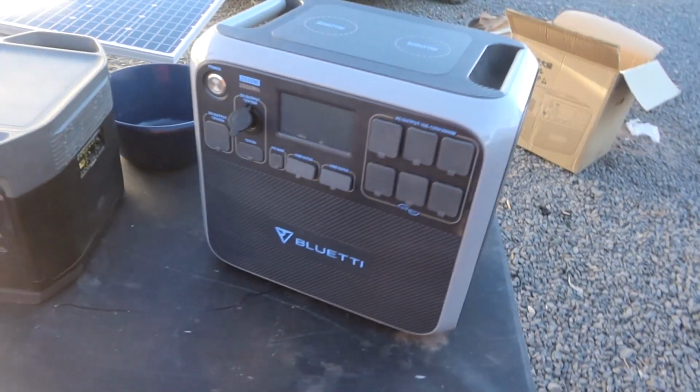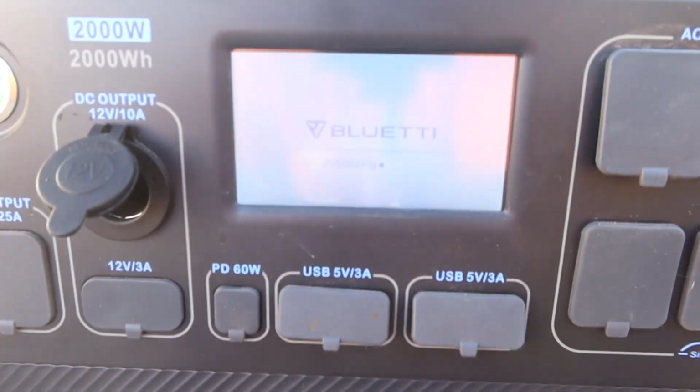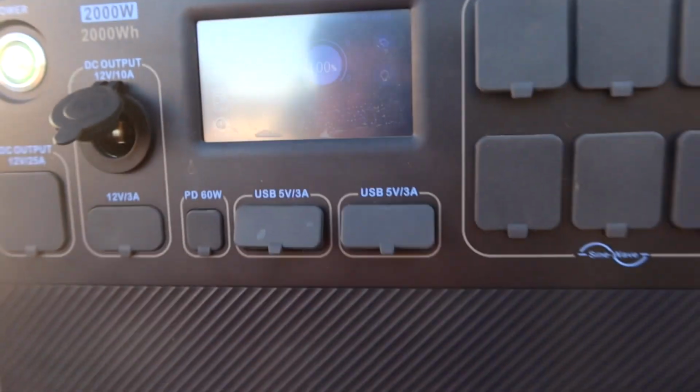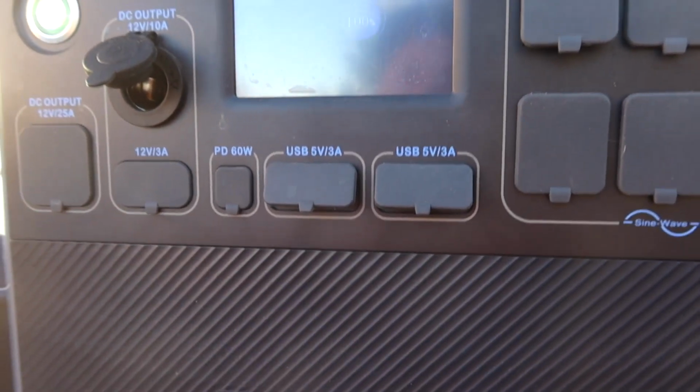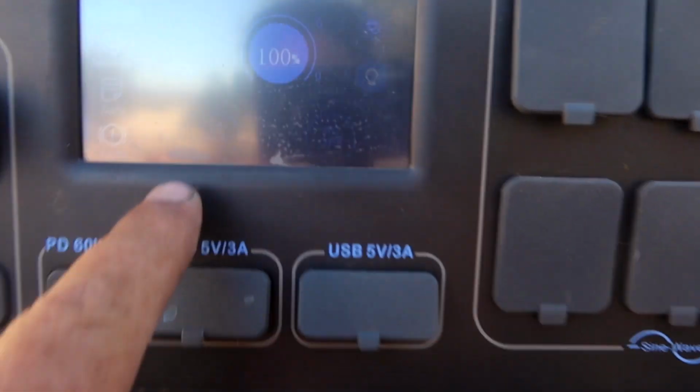To put power into it, well, first let's turn it on. Let's see what we got here. It's got a nice touch screen, and right now we're at 100%. I didn't plan it that way. You could turn the DC on or off on the screen. Very hard to see there. My lighting sucks. DC's there, AC's there.